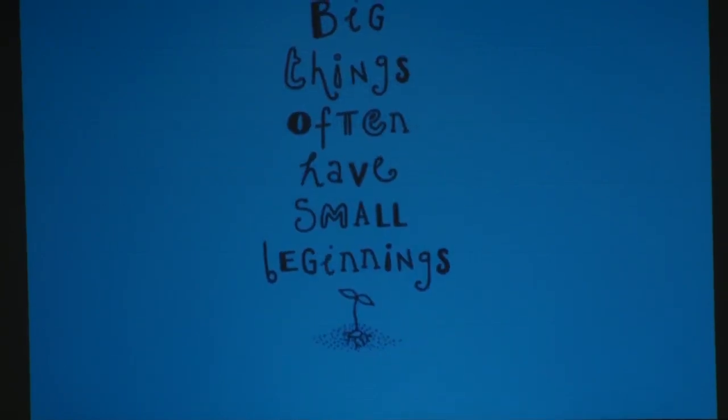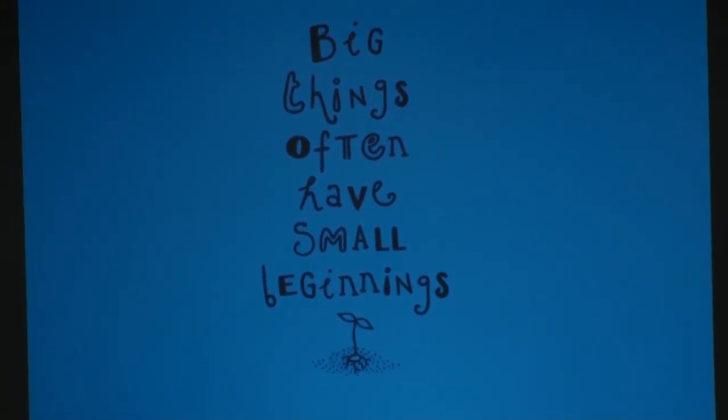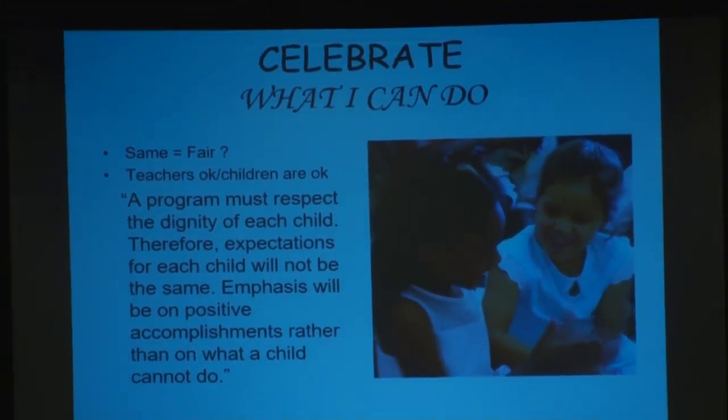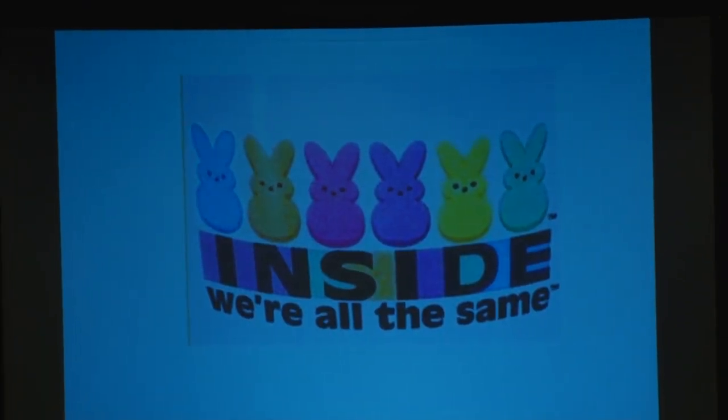Big things often have small beginnings. We know that. Celebrating what we can do. Same doesn't always equal fair. We talked about that in the one this morning. Just because one kiddo has a fidget, it doesn't mean that somebody else needs one too. Inside, we're all the same. That's the peeps. Inside, we're all the same.